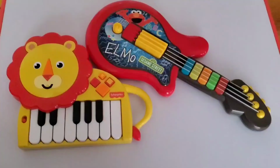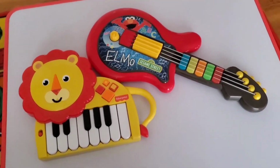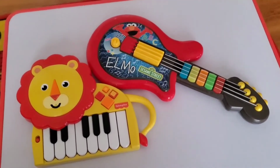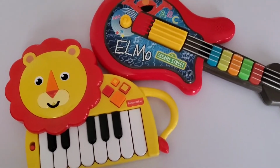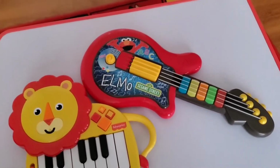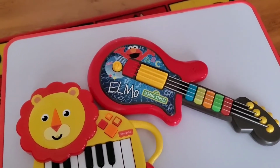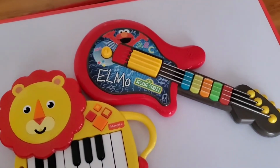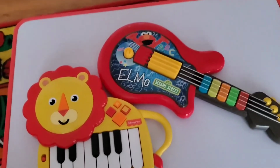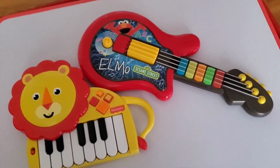Very funny. So I have these battery operated piano and guitar. My biggest dream actually for my musical section in my daycare is to have a really nice piano and a very nice guitar. But right now we're just working with these toy ones, and the kids like to play those strings, and they like to play tunes on the Fisher Price Lion piano. And we have this as part of our musical instruments in addition to all the ones I've shown you.